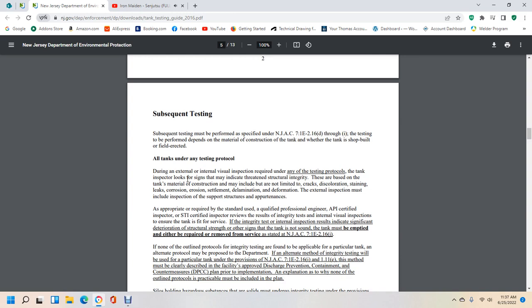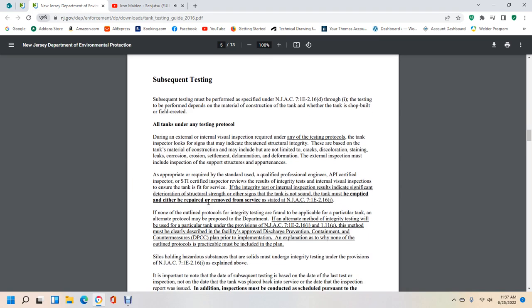The tank inspector looks for signs that may indicate a threat to the storage integrity of the base of the tank. The material of construction may include, but is not limited to, cracks, discoloration, stains, leaks, corrosion, erosion, settlement, delamination, and deformation. The external inspection must include the inspection of the support structure and appurtenances as appropriate, as required by the standard or a qualified professional engineer.